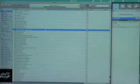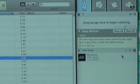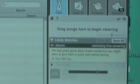So what do you do? So what I do is I drag it into the clean icon over here, and it's gonna look it up. It could take as many as 6 seconds. So there it is, it found it. It's from Discovery, and all I need to do is click save. It also says when the album came out and what it's classified as. Exactly, which is really helpful. If you have a mess of an iTunes library like I have, then this is a godsend.